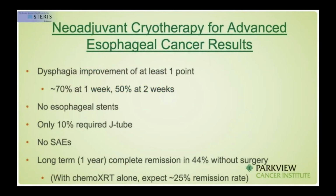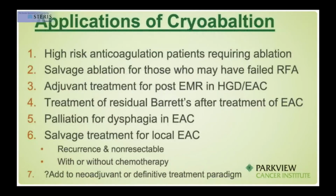And what they found was long-term 1-year complete remission in 44% of these patients, even the ones that were not allowed to have surgery because they were not candidates for that. So there does appear to be, in this small cohort of patients in this single study, an opportunity for us to be additive to standard of care. And so obviously more studies are needed, but right now we know that there are some further opportunities as we explore and do more research on this cohort of patients utilizing this novel technology.